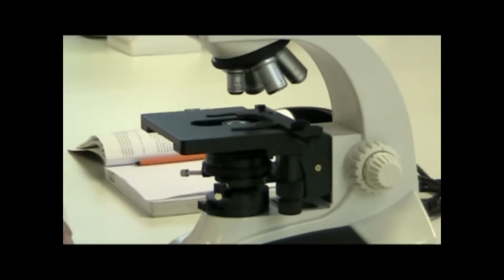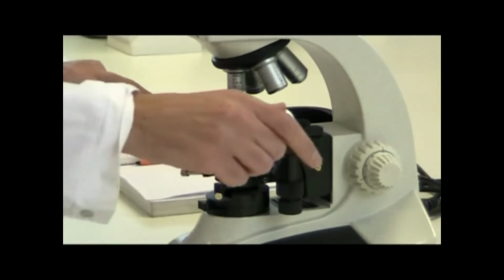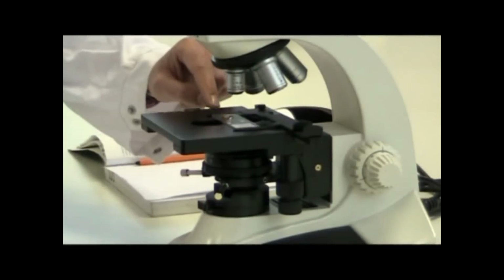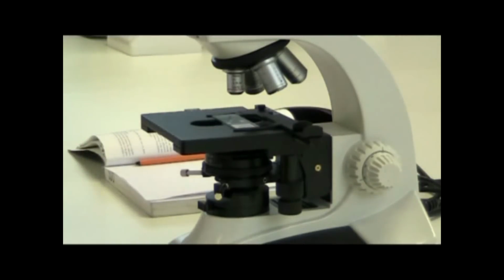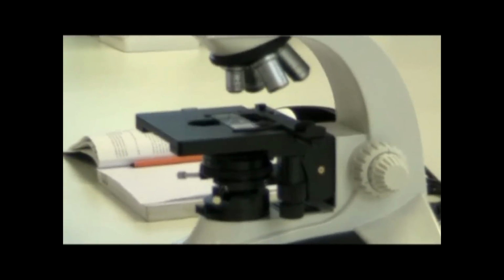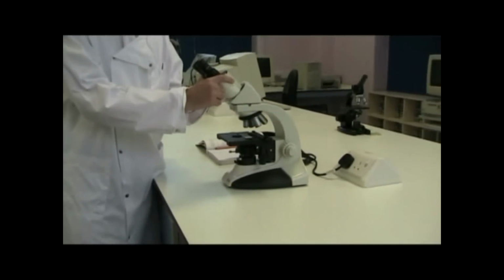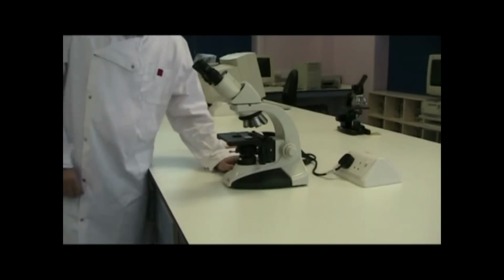Then we need to put the specimen on the microscope slide onto the stage of the microscope. This is the stage. So carefully sit the specimen on the stage, making sure that the microscope slide is the correct way up. The next thing we need to do is set the eye distance on the binocular piece of the microscope. This should be the distance between your eyes. And then we're ready to turn the microscope on.